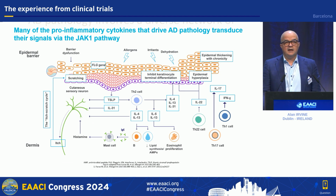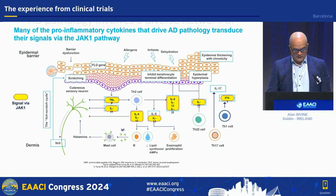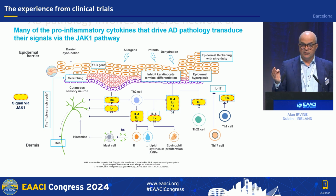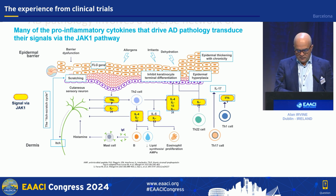So Iona's done a beautiful talk explaining the biology of JAK-STAT signaling pathways and their inhibition. I'm not going to recapitulate this, but just to show that there's a very broad range of signaling pathways relevant to atopic dermatitis that JAK1 in particular takes down: TSLP, IL-31, 4, 13, 22, which is involved in epidermal hyperplasia.